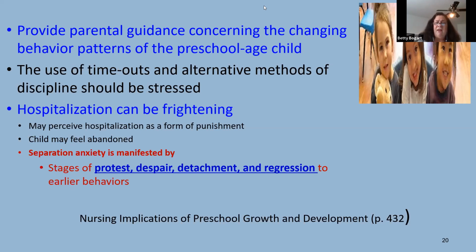Now, hospitalization can be scary. Remember, they don't like people in uniforms or people that have inflicted pain on them before. So these children get to the hospital, and now mommy has to go to work. Somebody's got to pay the bills, right? Or there are 4 other kids at home that need mom to take care of them, and they're single parents. So what are you going to do with that, right?